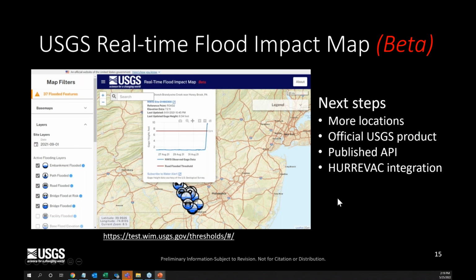It would have been nice if Athena was here to talk about this, because the real-time flood impact map is her brainchild. What this does is it takes USGS real-time stream data, gauge heights, river levels, and communicates equivalent conditions in the neighborhood of that gauge. So, for example, if this gauge reaches 8 feet, 10 feet, are there certain flood impacts that are going to occur at that location because of that flood height? And so you see the little icons in blue down there.